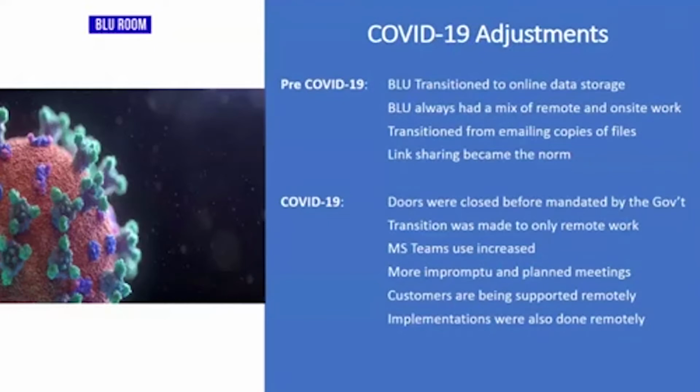So BLU takes the last approach. All of our data is stored online. But this transition was made only about a year ago. Before that, we had to resort to sending email copies of files to each other and always needing to see who has the latest versions so that we can make updates and so on before we could send a file to the customer or move forward with it.